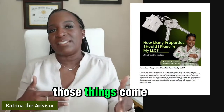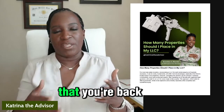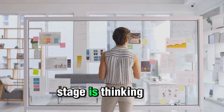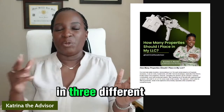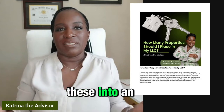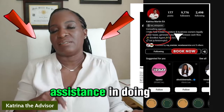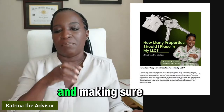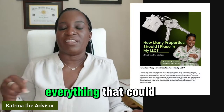Those things come back into play if you're ever trying to get funding, if you ever get audited, and those types of things. So making sure that your back end is properly set up happens in that planning stage. And that planning stage is thinking, well, okay, I've got these 5 properties, and they're in 3 different states. What's the best way for me to put these into an LLC? Sit down and write that out and book a consultation if you need assistance in doing that, because it's not something that you should be doing in your head. It's something that you should be documenting, checking the pros and the cons, right? Making sure that you've thought through everything that could possibly happen.